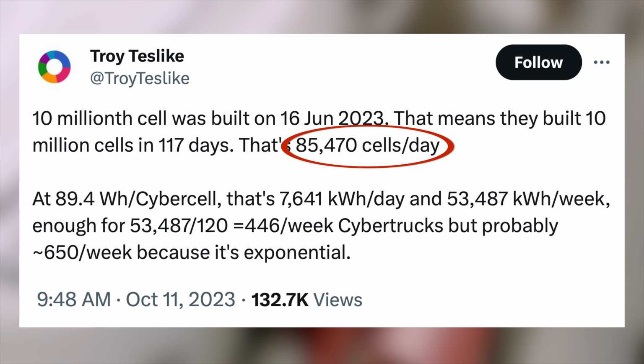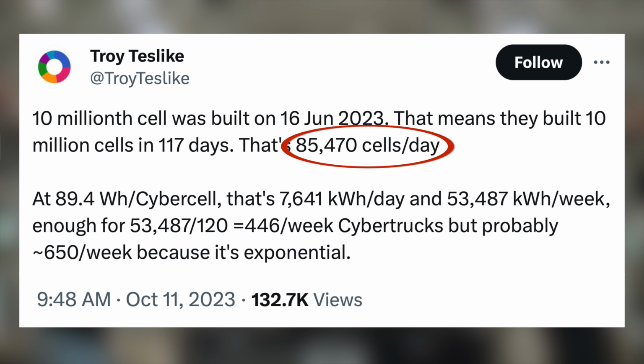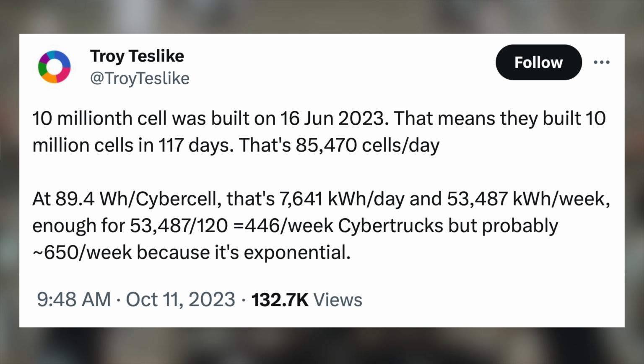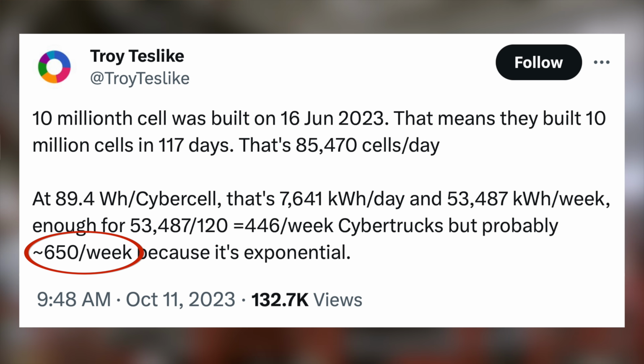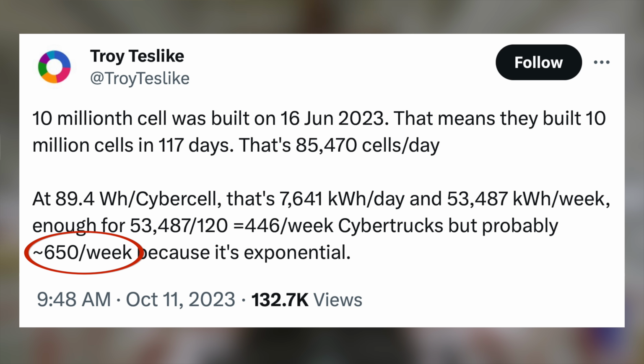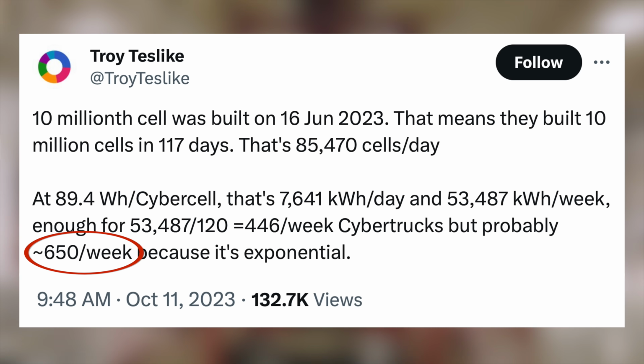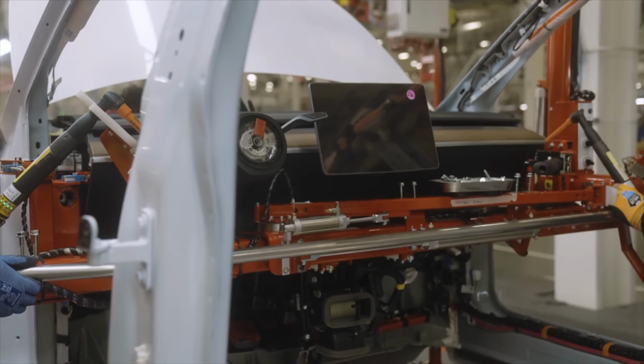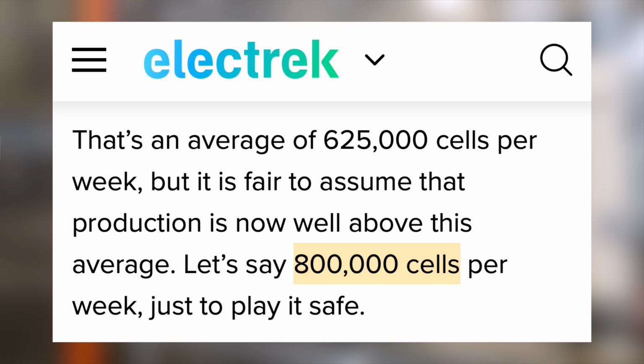Most likely, rates were lower and increased throughout that period as well, so they are likely at a higher daily rate today. These numbers, though, give us some insight as to how fast they're able to build the Cybertruck, since that is expected to use only 4680 batteries. According to his math, that should equate to between 446 and 650 Cybertrucks per week. Of course, the Cybertruck likely isn't the only model they plan to utilize these cells long term, but for now it's exclusive there.